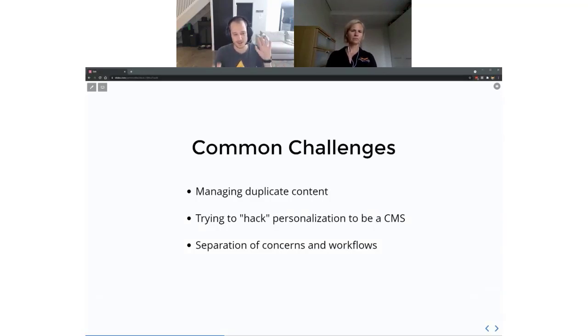So what ends up happening is people either end up duplicating the content in two different places, which obviously is not ideal, especially if you have lots of products. Or they end up trying to hack the personalization engine to become their CMS. So they rely on the personalization engine to create the data and also provide the data through an API. Frosmo has APIs for that. You can create products and get the product details directly.